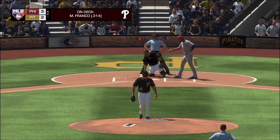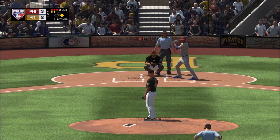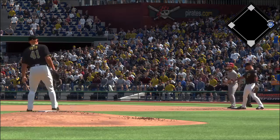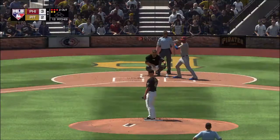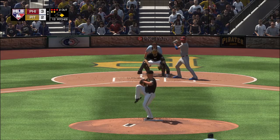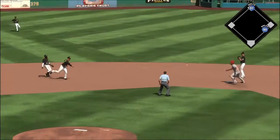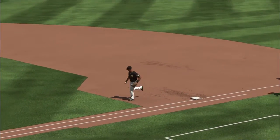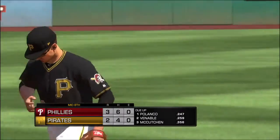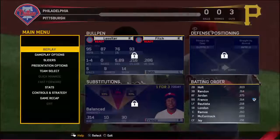Michael Franco waiting on deck. Throw back over to first, and Rendon gets back safely. Dunn is ready, and a 3-2 pitch. Swing, ground ball over the shortstop. He'll pick it up and fire over to first, and Jordan's out, and now to retire the side. No runs, no hits, none left to go to the bottom of the 8th. Phillies 3, Pirates 2.